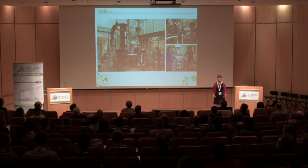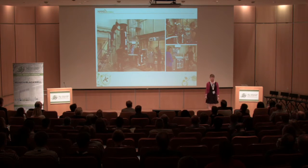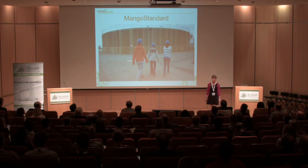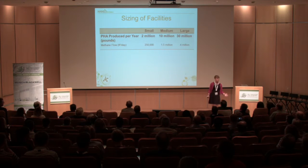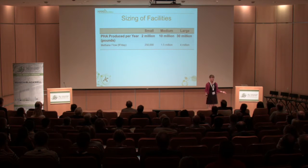We're currently focused on scaling our technology, and we're optimizing our demo unit at Silicon Valley Clean Water, where we can take their unscrubbed biogas to produce customer samples of our PHA biopolymer. But we don't want to stop there. Our goal is to build our Mango Standard facilities. These are our full-scale commercial facilities that will be co-located at the site of methane production. We envision that these Mango Standards could come in 3 sizes, cleverly named small, medium, and large. The small facility can produce upwards of 2 million pounds of PHA per year, and the large up to 30 million pounds of PHA. And this is dependent on the methane flow and the sizing of the equipment. We anticipate our first Mango Standard facility to be built within the next 2 years.